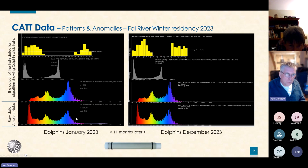And you can see the raw data here. This is everything the pod heard, and this is the sort of pattern I would normally expect to see. A lot of low-end noise here. This will be the sediment transportation, the bubble noise. There's a lot in the river there, and we're on an oyster farm, so there may even be some noise coming from the barrels and ropes.